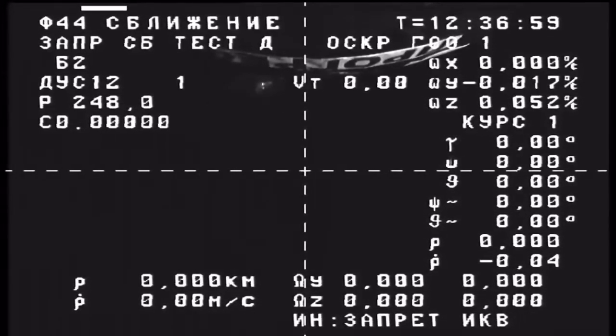All 3 stages operated as expected during an 8-minute, 45-second ride to place Progress in its preliminary orbit where it is now. The Progress spacecraft will now begin a 2-day 34-orbit chase to arrive at the International Space Station's Poisk module with docking scheduled for Sunday, December 3rd at 5:14 a.m. Central, 6:14 a.m. Eastern.